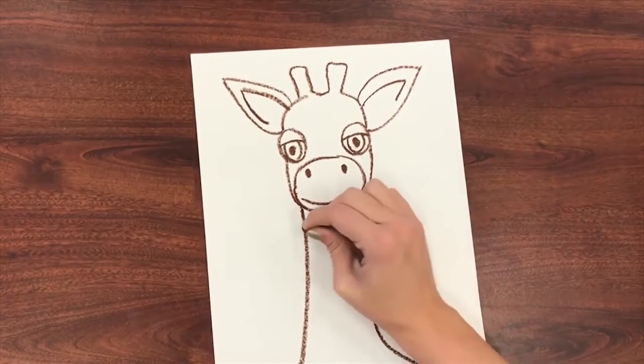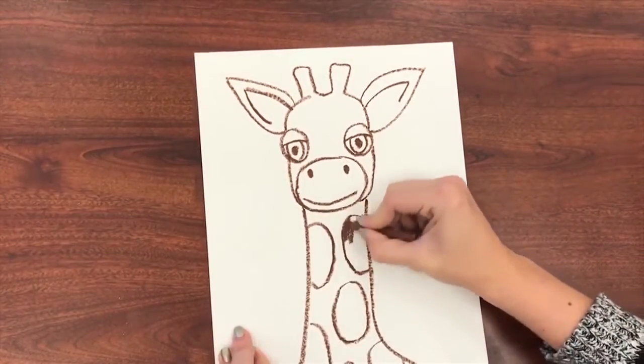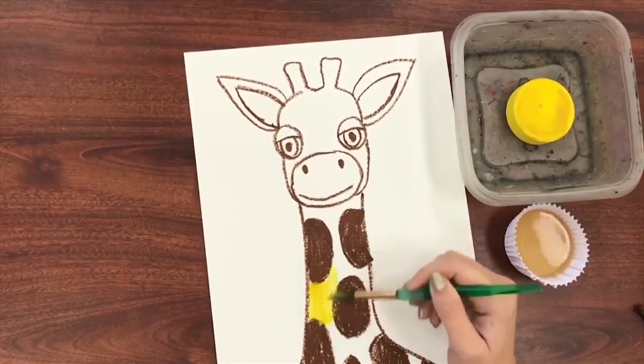So I'm going to make these spots here on his neck, and then I'm going to go back and color those in. And then we're going to finish our giraffe.